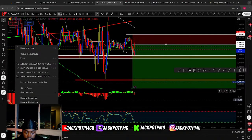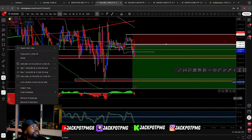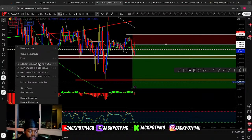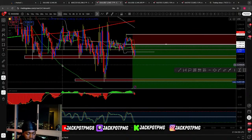Oh, gold is doing a nice pullback, man, because it has to do that daily low. I think this is the daily low right here. All right, let's see how far it goes up now for that nice pullback. All right, let me fix this.